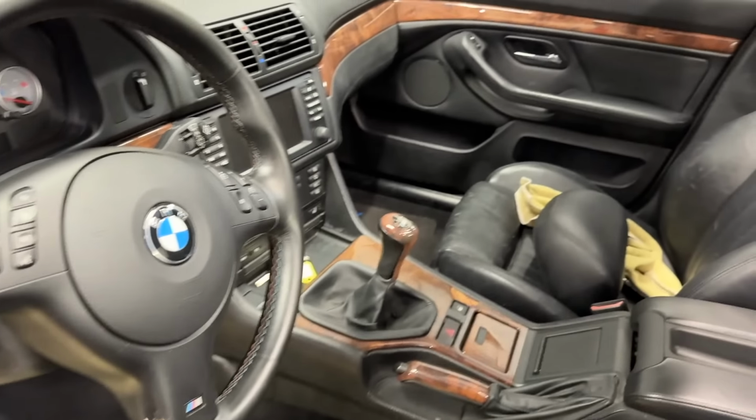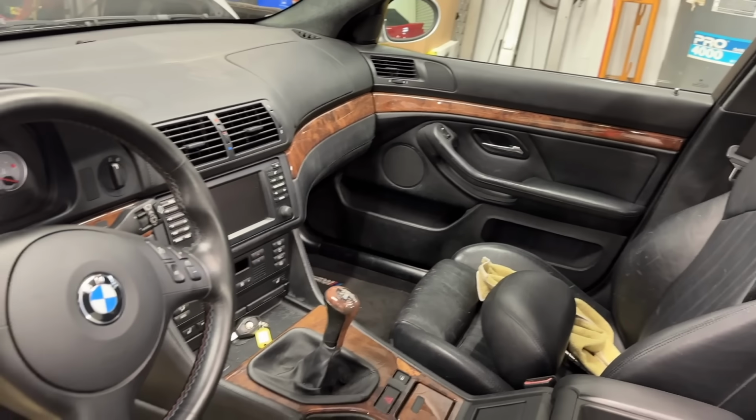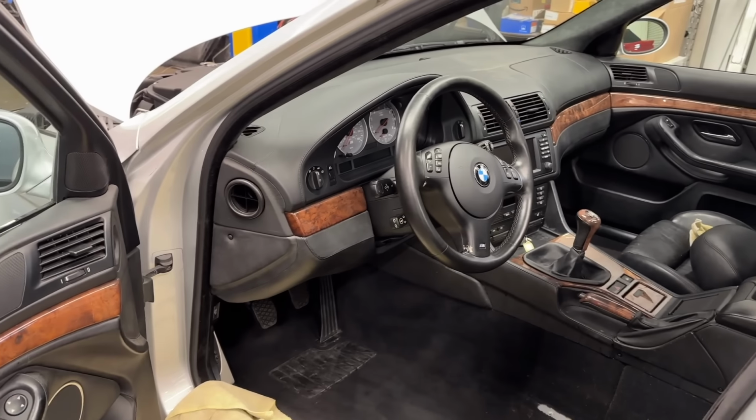In the meantime, I've got fresh trim for this car. The owner doesn't love the wood, nor do I, so the wood is going to be coming out in exchange for actually other wood, but a much cooler, more rare, less brown wood.